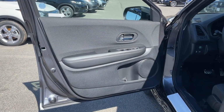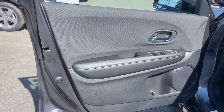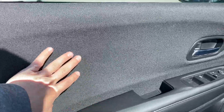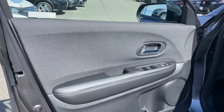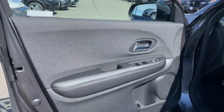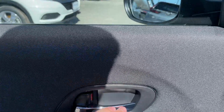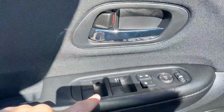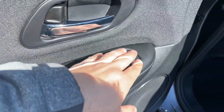For the door panel is finished in cloth up top, plastic in the bottom, and the armrest is wrapped in leather. It's nice and soft. This whole piece right here is finished in cloth, like the Hyundai Kona. Hyundai Kona has everything plastic on the door panel, and I'm not a big fan of that. So Honda did a great job on the HR-V. The door handle feels nice and solid. Door locks and mirror controls, everything looks very good.